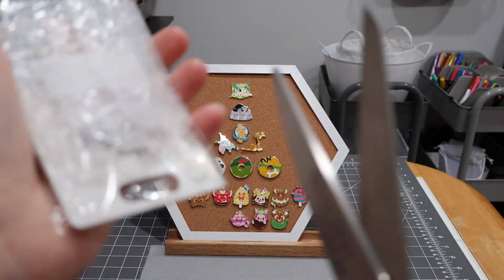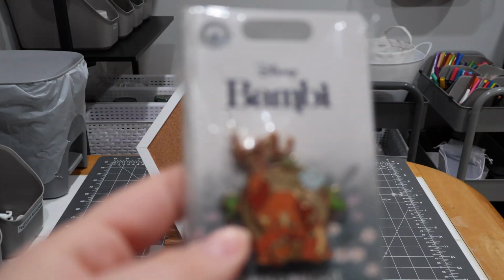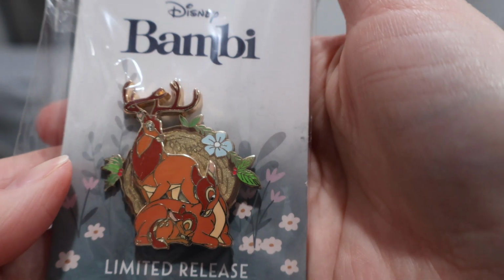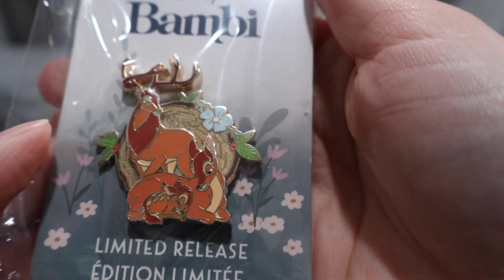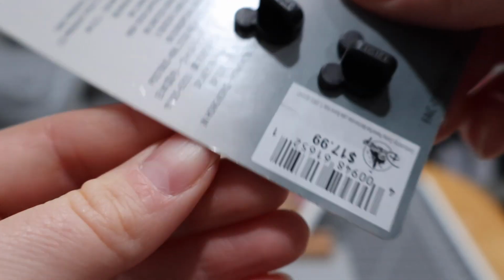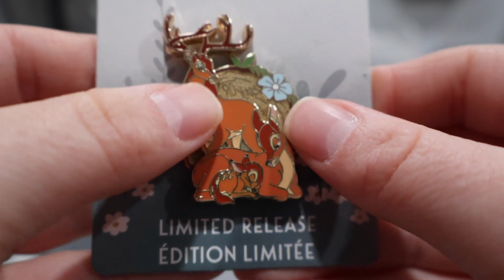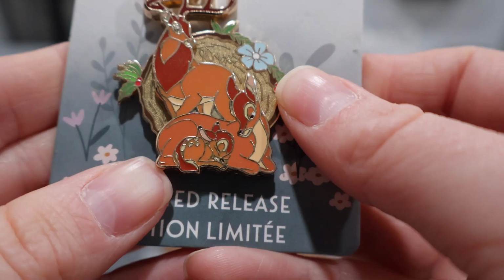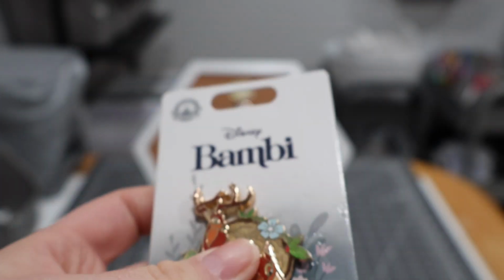Oh, this one is one that I just couldn't resist because look at that. It's Bambi with his mom and his dad. Oh, I saw that and swiped to bid pretty dang fast. Originally $17.99, I think I paid $10. And these are a pin-on-pin style. And I feel like you don't get to see Bambi with his mom and dad like this. Maybe ever?